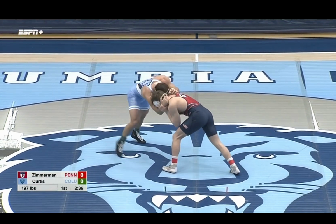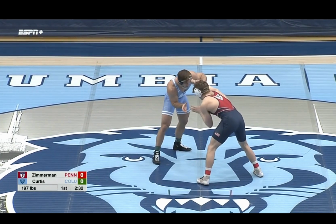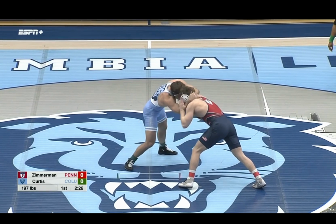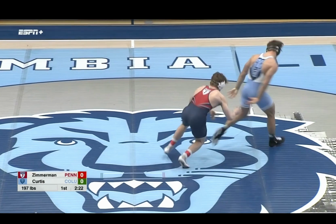They really got going with that high-scoring match at 165 from Jaden Lee. It was a 15-11 decision in favor of Penn, but Jaden Lee was able to pick up the offense, followed by back-to-back wins from McGill and Fine. And now Joe Curtis at 197 for Columbia.